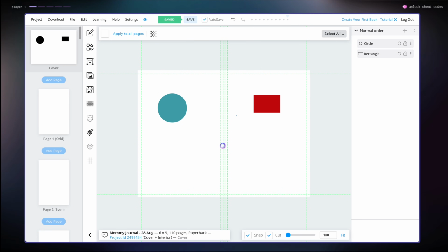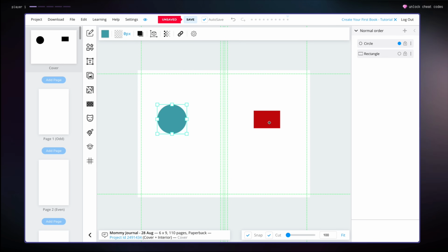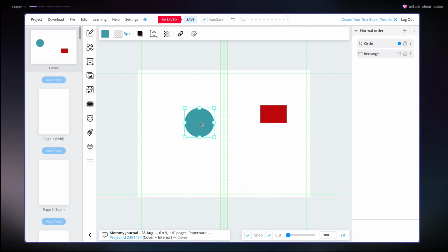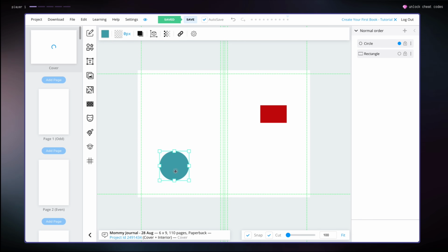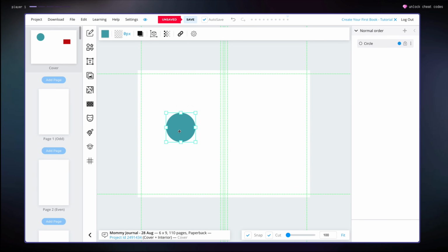Now for the cover, we have two sections and I just put these little shapes here so that you can know what I'm talking about. So on the right hand section, which is over here, this is the front cover. And then on the left section where this blue circle is, this is the back cover. So just remember that when you're making things. I will delete that now.